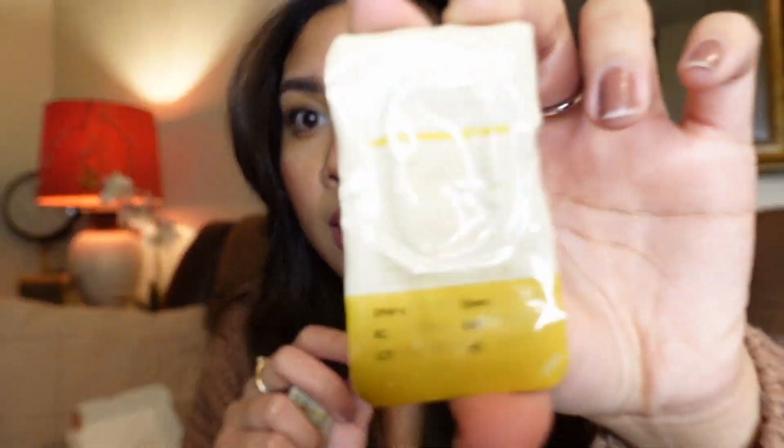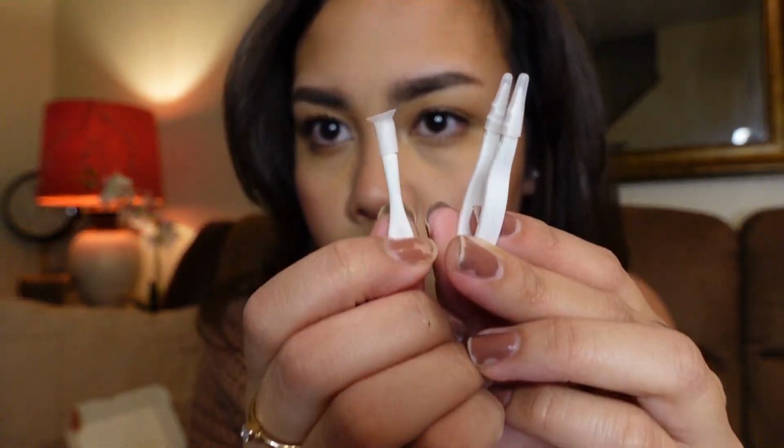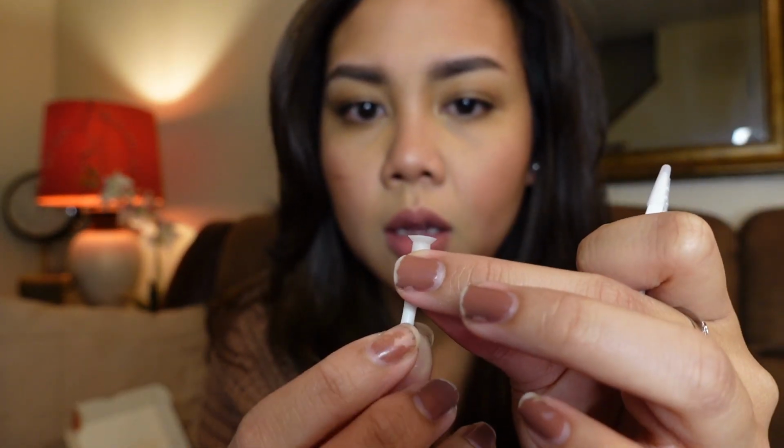All right, so this is the first one that I'm going to try on. This one is Egypt brown, and I got mine prescripted. That's what it looks like. I'm going to open it up for you guys. So they come with this little applicator. I don't really use it, but you use this to pick it up from the little container and then put it on this thing, and then you just poke it in your eye.